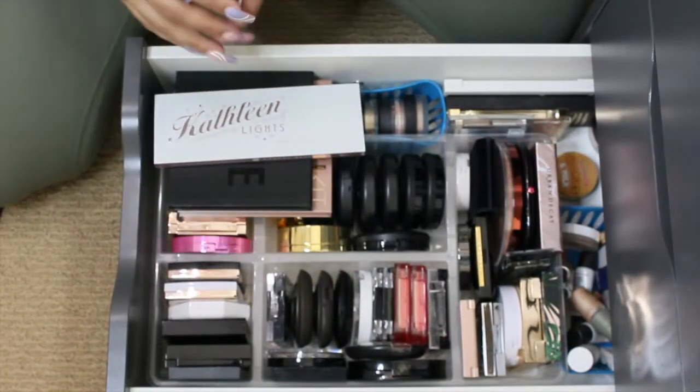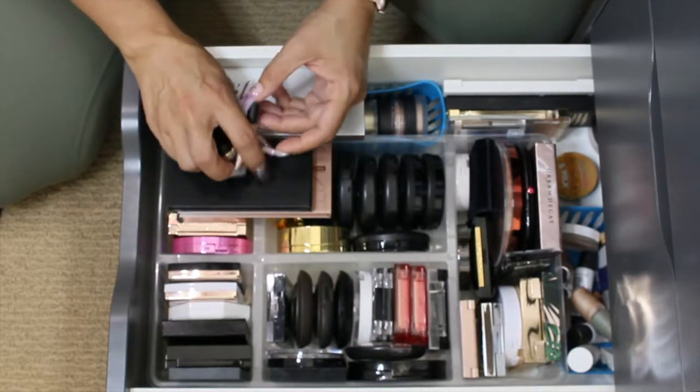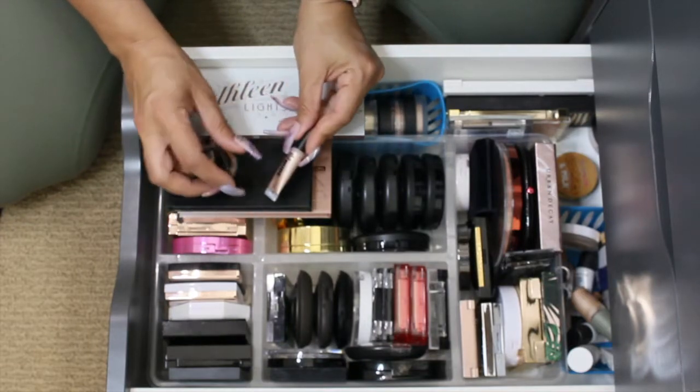I'm gonna go ahead and put everything back into the drawer, the everyday drawer. It's getting a little late. I gotta go pick up my son, so I might go ahead and finish filming this video tomorrow or later tonight.